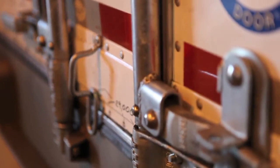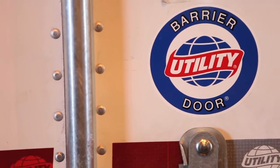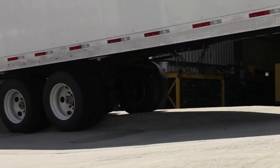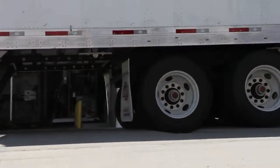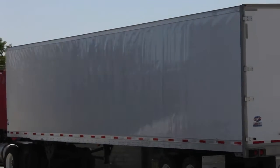Our track is not just simply a vibration simulated testing system. Utility uses static tests, they use cyclic tests, and then we overload the trailer and put it on Utility's torture track test to put it through its paces, through the rigors of that track. We test, we retest, and we retest again until we prove out the concept of the design, until the design is fully optimized.